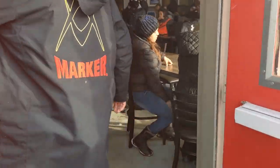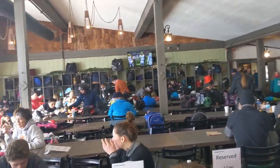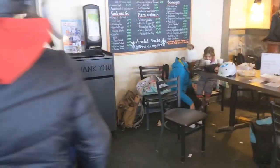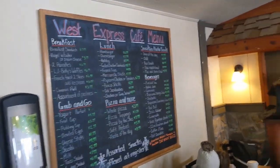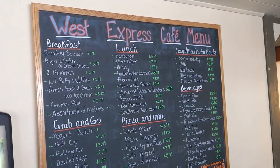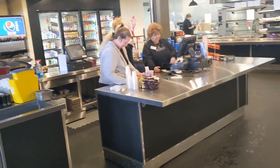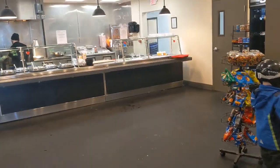So this is like the lodge at the base of the main mountain. There's tables and these little cubbies where you can put your bags. Lots of people here. Restrooms back there. So you can also get lunch here in the cafeteria area. The West Express Cafe menu. Here it is right here. Yeah, this is different. This wasn't here when we were here last time. This is nice. Take a peek inside.